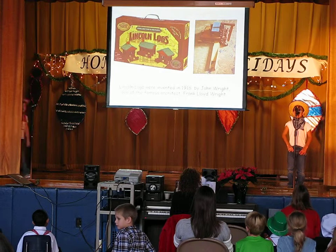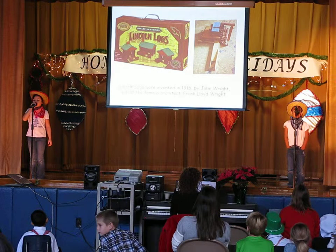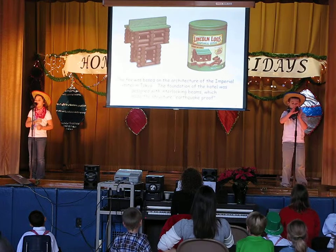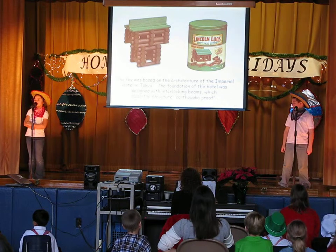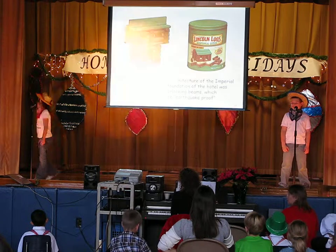Lincoln Logs were invented in 1916 by John Lloyd Wright, son of famous architect Frank Lloyd Wright. The toy was based on the architecture of the Imperial Hotel in Tokyo. The foundation of the hotel was designed with interlocking beams to make the structure earthquake-proof.